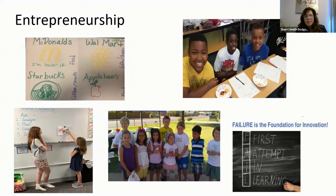And it's amazing, the page up at the very top, all I did was say McDonald's, Starbucks, Walmart, and Applebee's. And those kids knew what that environmental print was. And the guys to the right, they were creating and collecting data on a food product that they were going to make from my Seed to Shelf summer program that I had done. The girls down at the bottom are planning on their engineering and design to get a product that they had kind of come up with an idea for to the marketplace. This group in the middle, they did the science and business of a lemonade stand, and then they donated their money to a charity for the little girl in the middle that was fighting cancer. And so that's social entrepreneurship that also comes into play.